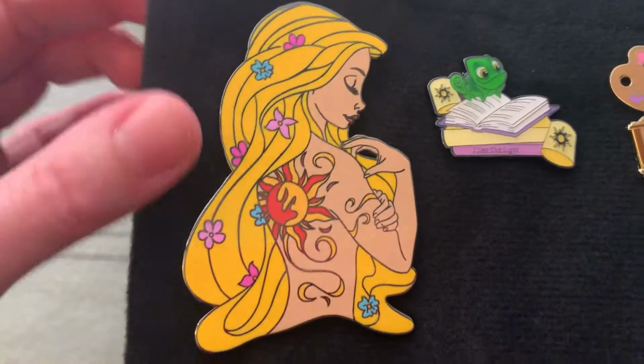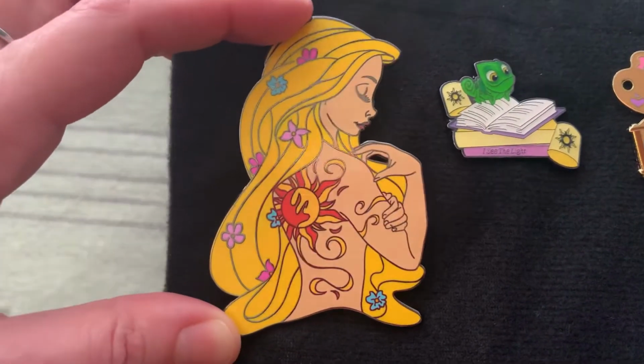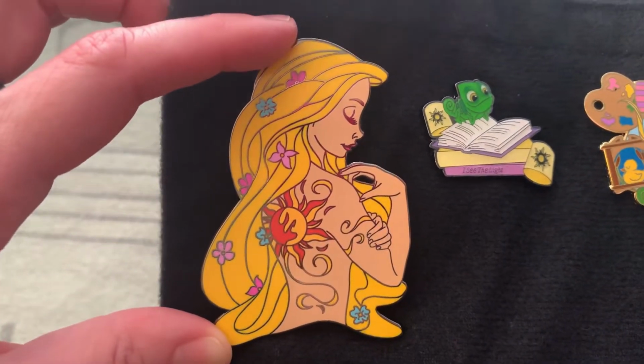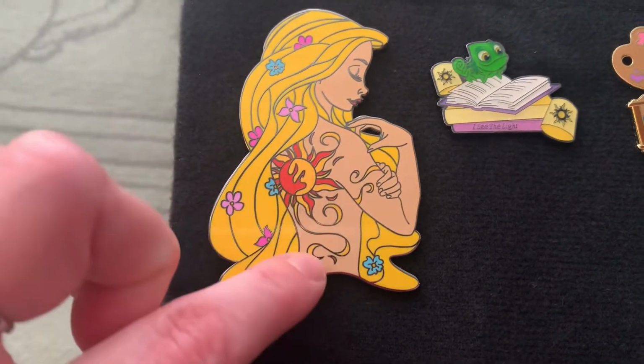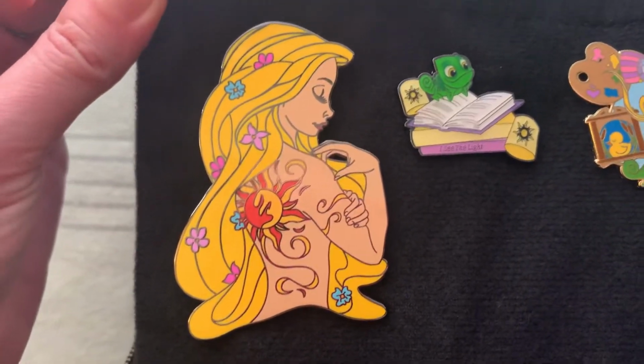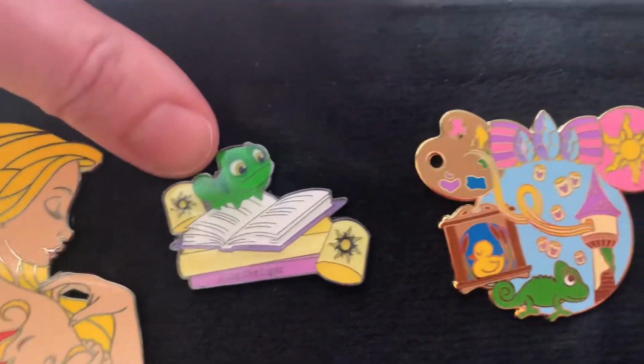Starting over here is another fantasy pin from Pins by JP. This is part of the Inked Beauties collection, and I really love it. I love that the Corona sun is tattooed on her back. Her hair has the flowers in it. So beautiful. Then we have another box lunch pin.